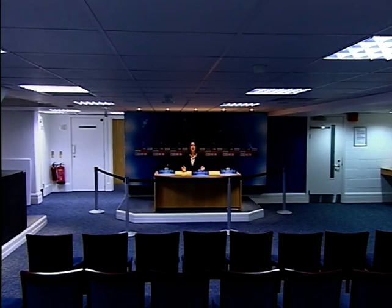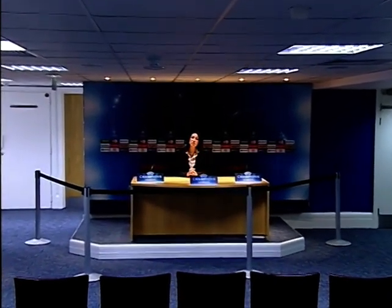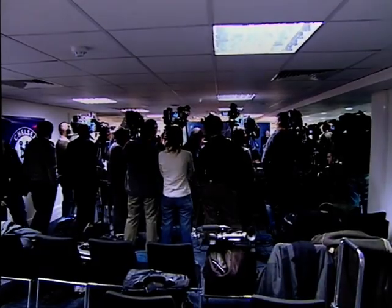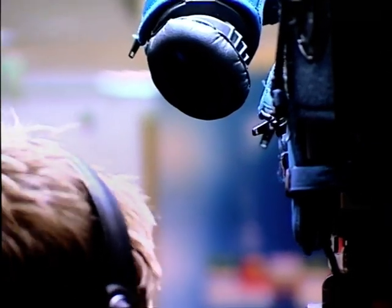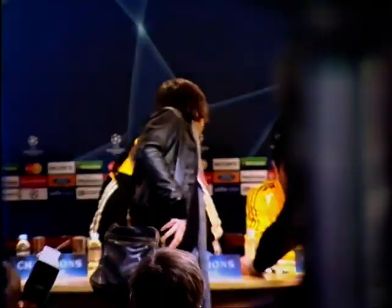Well, here we are in the press conference room, and it may be quiet now, but in a couple of hours' time, the world's media will descend upon this room to put their questions to Luis Felipe Scolari and a player. Now, this always happens the day before the Champions League game, and it's a crucial part of the build-up to the big match. Everyone looks for the best spots, but the host broadcaster, in this case ITV, always takes centre stage.